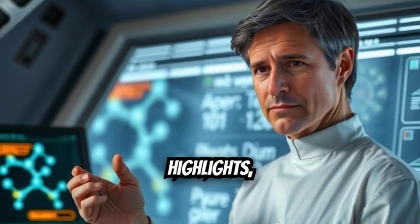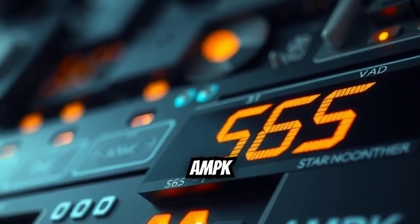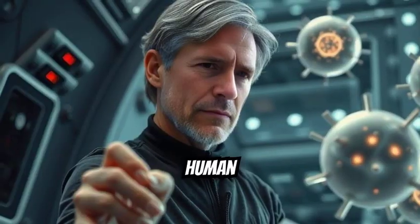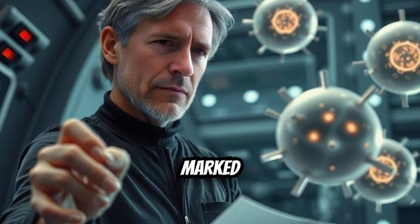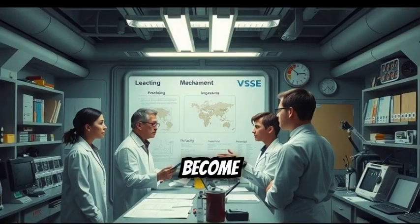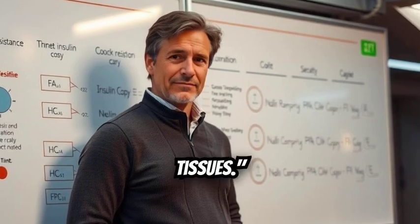The host highlights, one standout finding was a special tag, AMPKγ3 S65, that only appears in human muscle. It marked how well muscles handle sugar when you're fasting. This could become a new drug target to boost insulin action without harming other tissues.